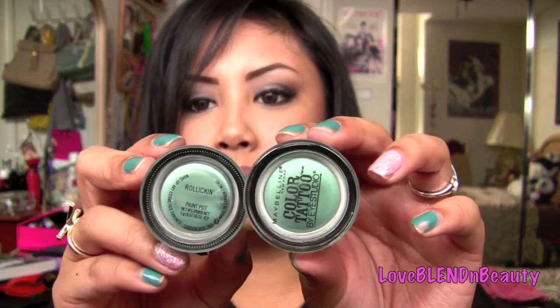Ugh! This, I believe, was from a limited collection, so if you weren't able to pick that up, then I would definitely get Edgy Emerald. It's a really good dupe for that. The only difference is the shimmer factor. Rollicking doesn't have as much shimmer, but I don't even think it would matter if you're putting an eyeshadow on top of it.